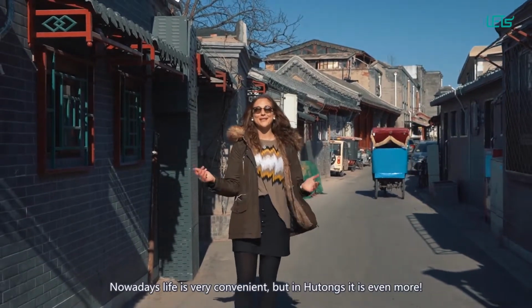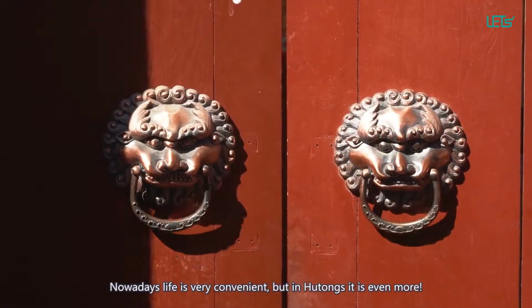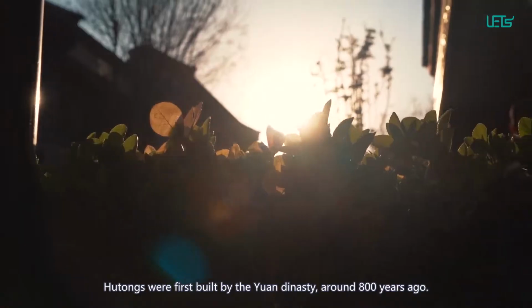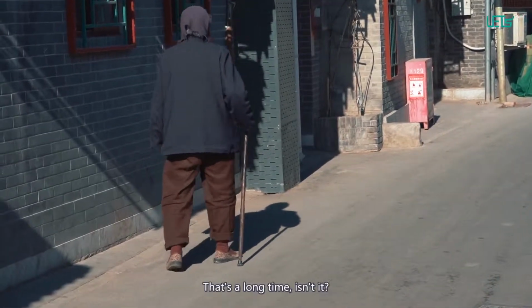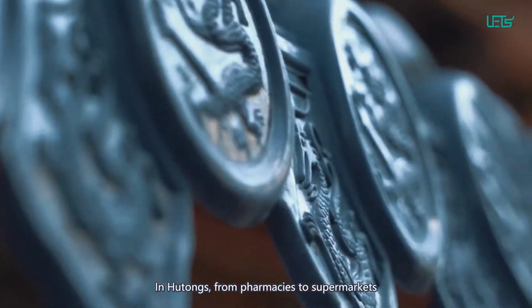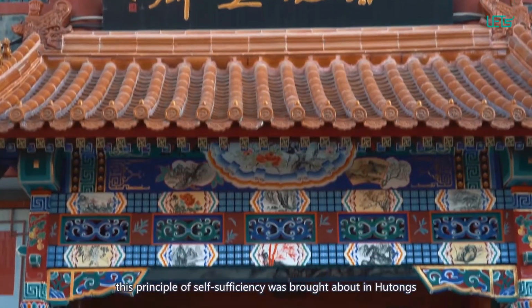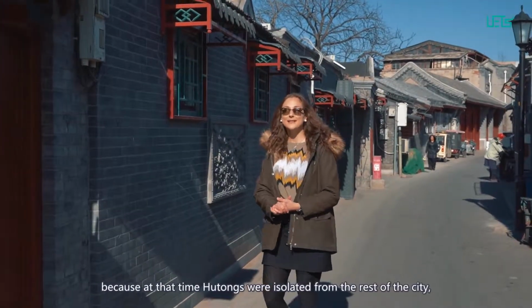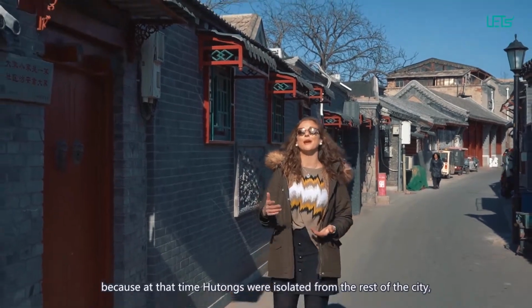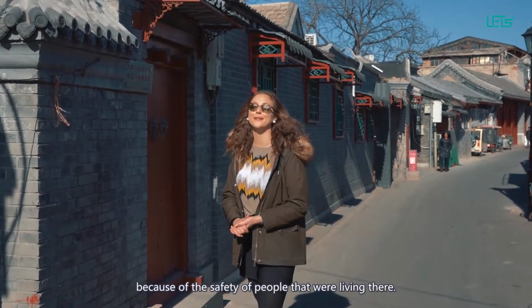Life in China nowadays is very convenient, but actually life in Hutongs is even more so. Hutongs were first built by the Yuan dynasty around 800 years ago. That's a long time, isn't it? In Hutongs, from a pharmacy to a supermarket, nowadays you don't need to walk much to find what you're looking for. But this principle of self-sufficiency was actually brought to Hutongs because at that time, Hutongs were isolated from the rest of the city, for reasons of safety of the people who were living there.